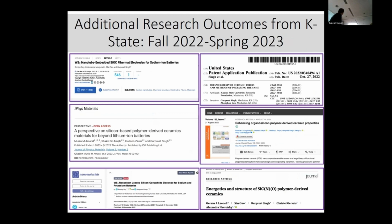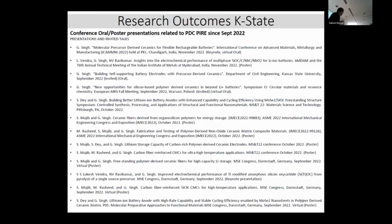These are some of the other papers related to PDCs that came out from our group this year. I don't have the time to talk about all of this, but one of which is a provisional patent. These are some of the research presentations given by graduate students. We have about 25 from this funding cycle. These are select 13.